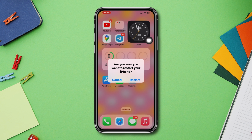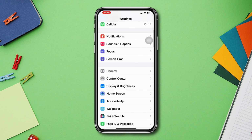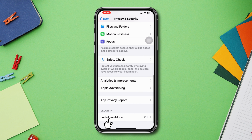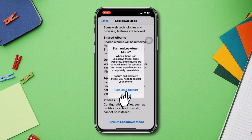Solution 3. Use Lockdown Mode for 5 minutes and go back to default. Open Settings, scroll down, tap Privacy and Security, scroll down, tap Lockdown Mode. Now turn on Lockdown Mode. Use this feature for 5 minutes. After that, turn it off. Now check your issue.